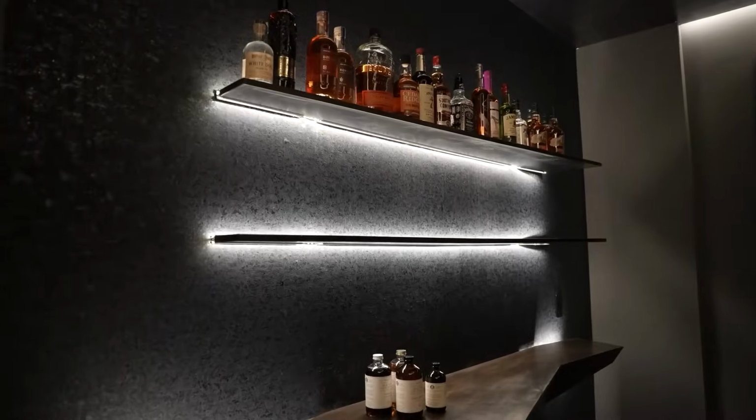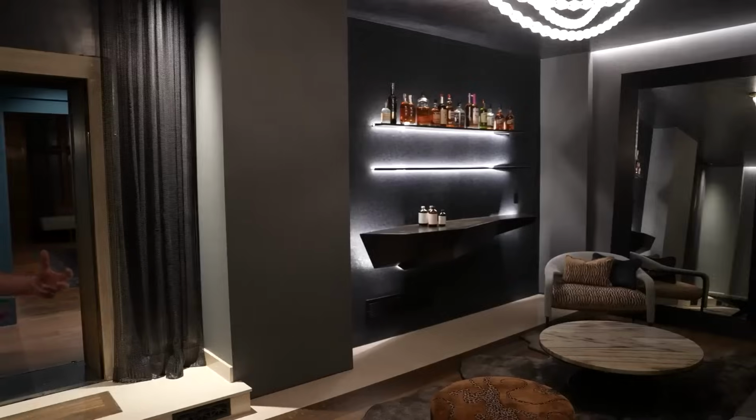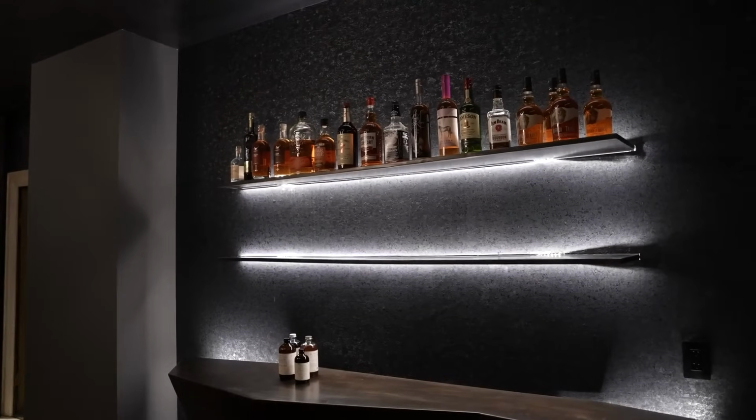We built sort of a custom bar to insert into the walls and then set out this furniture. We imagine this being a place that you're going to come for an after dinner drink. We want the ability to sort of flip it out and host a dinner down here. It's just a really cool secret little room off the billiards room.